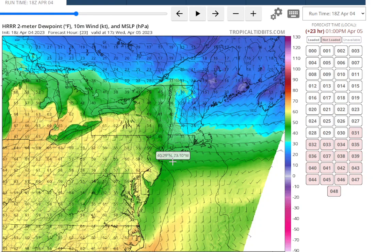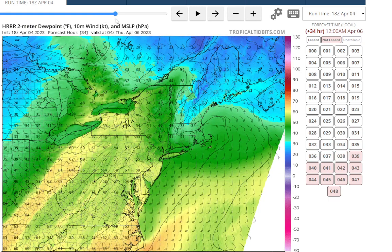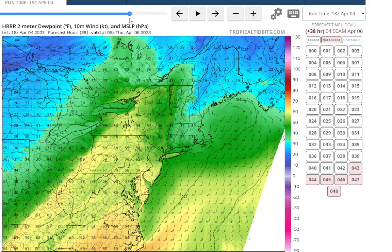The HRRR, this is the 18Z, like I said, has the front literally right south of, almost on top of Toms River, almost. All right, you'll see when we put the temperatures in, it's going to be even more of a difference. So you see those east winds, and then that warm front returns. It's Wednesday night. That could initiate a possibility of a shower, but again, not really strong chances there.